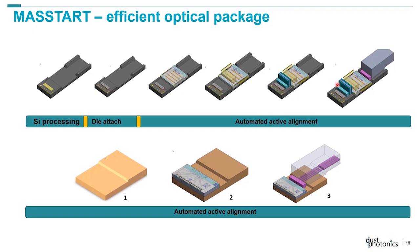And then for the next 4 steps, we're actually using the Photonics machine. So this is a fully automated process. Actually, the first 2 steps are fully passive, and only the alignment of the microlens is actively done by the Photonics machine described previously. Similarly, for the receive module, we use only the Photonics machine. There's no need for any previous steps or anything. We just position the silicon photonics PIC and the fiber arrays and assemble it.